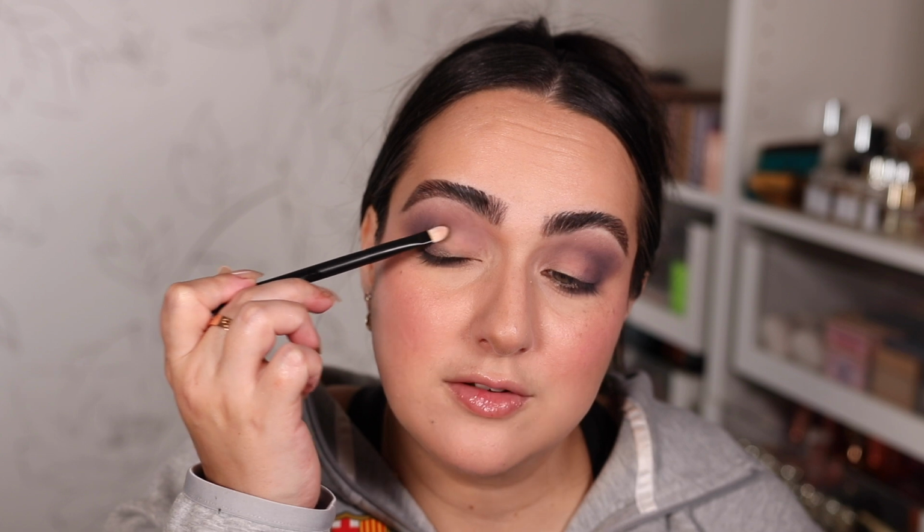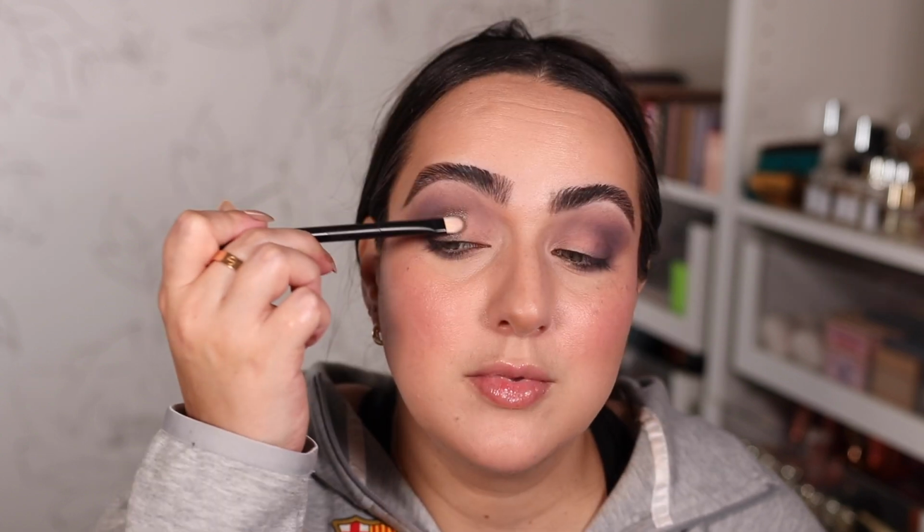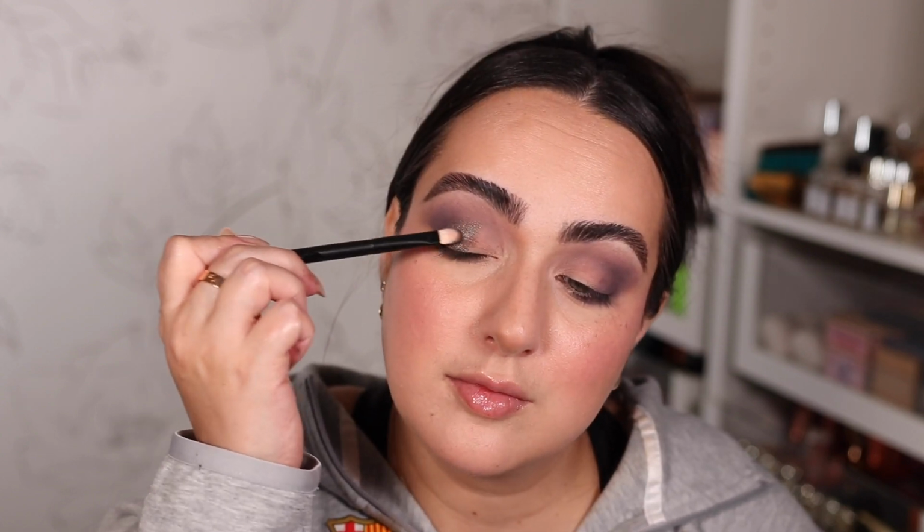Let's see, I'm in between these three. You know what? I think I'm going to go for the shade Scorpio, because this is too contrasting and this is just a lot more of the same. So I want to do this one. I feel like Scorpio has green and it also has a bit of that cool tone purple in it. It's a beautiful duochrome shade.